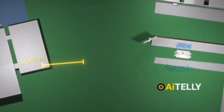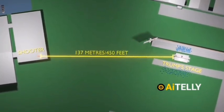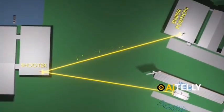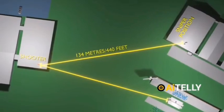A quick note, the distance from the shooter Thomas Crook to Trump stage is around 137 meters, which translates to around 450 feet. While the distance between the shooter and the Secret Service sniper position is around 134 meters, which is approximately 440 feet.